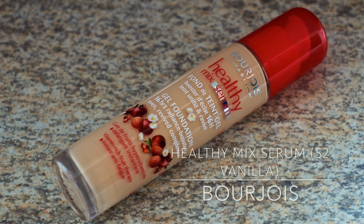So my first product is something that I have already mentioned in my previous video when I was doing a makeup tutorial. And back then I had just got it recently and I hadn't tried it very much, but I did like it, and now I have basically used it the whole month. It's the Bourjois Healthy Mix Serum Foundation, and I'm in the shade 52 Vanilla. I was wearing this mostly at the beginning of July because it is slightly a bit too light for me now when I have, you can't probably tell, but I do have a slight tan on.